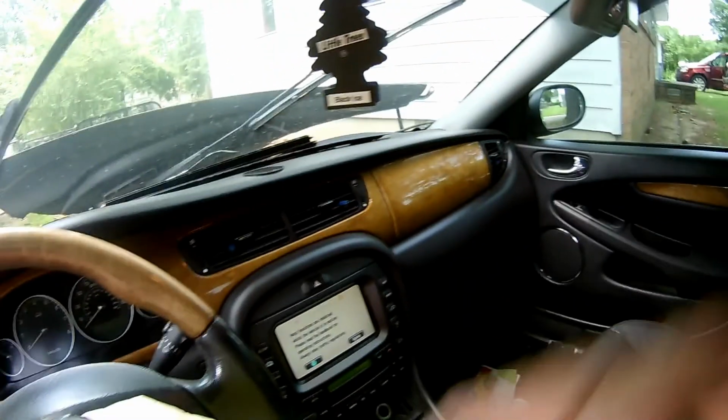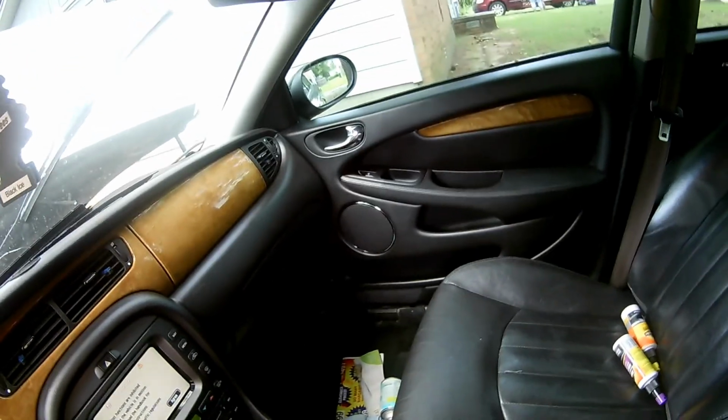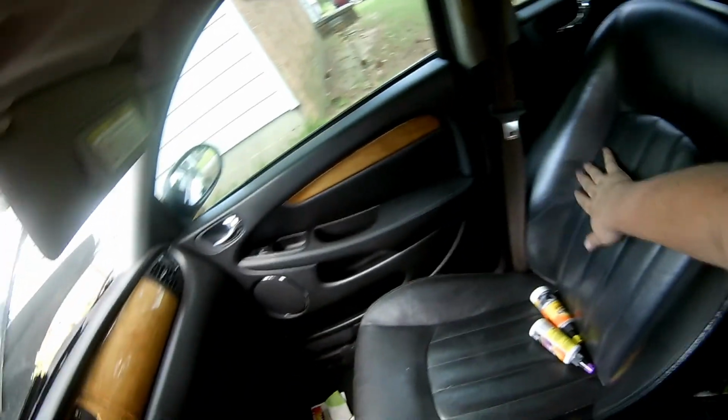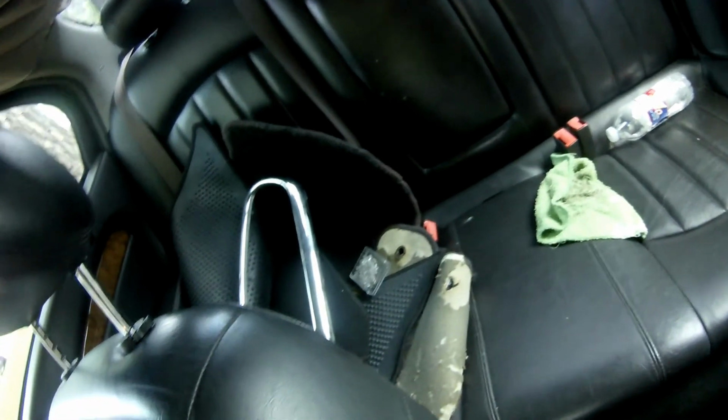I may or may not do the sunroof. I might just take the motor out and sell the motor. I'm taking the window motors out, some of the door panel parts. We're going to take the seats. Instead of selling a whole seat, we're going to part it out: headrest, backs, bottoms. We're going to take all that and sell it separate. Same thing with the back. We'll probably sell it in pieces.